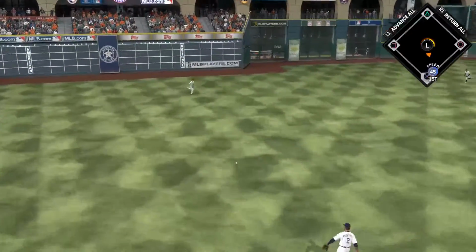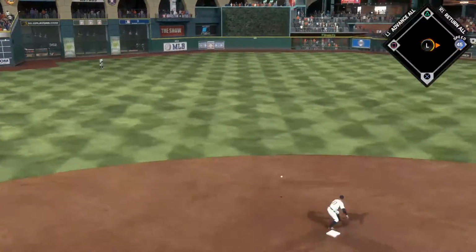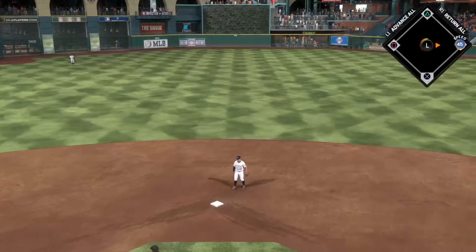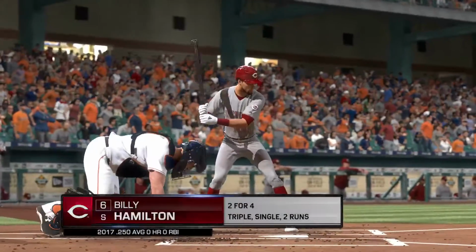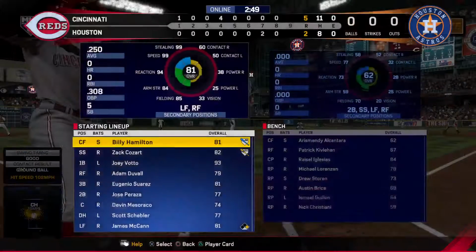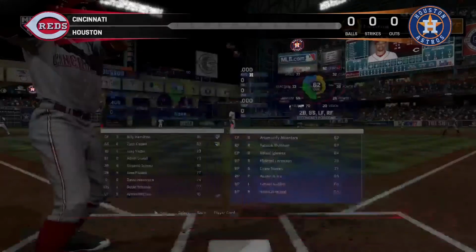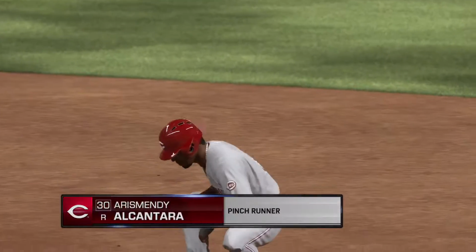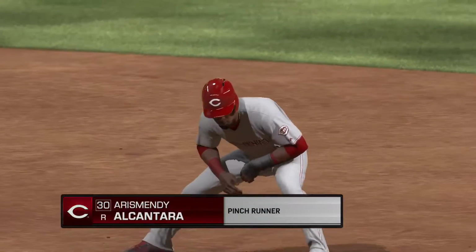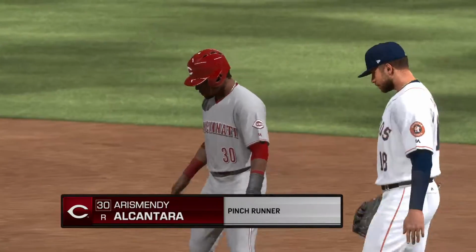Drilled on the ground to short, and that'll be a base hit, so he delivers off the bench to get things started here in the 9th. Here's Billy Hamilton standing in. He comes in with a couple of hits, including a triple in 4 at-bats. Arismendi Alcantara will come on now and pinch run here. Number 30, Arismendi Alcantara.